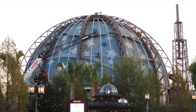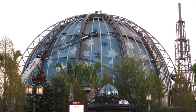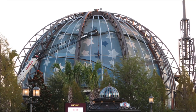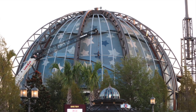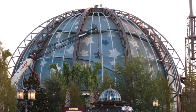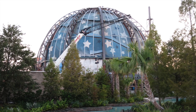Now on our way to Blaze Pizza, I got some pictures of Planet Hollywood. It looks like they are starting to go ahead and cover up the building with the panels that are going to make it look like an observatory. And it's interesting because I didn't think they were going to do it this way. I thought they were going to paint it, but no paint has touched this building since they closed it down, and it hasn't looked very good.